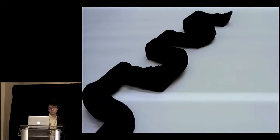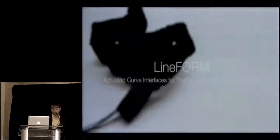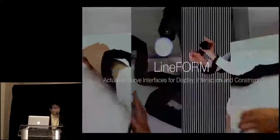In this project, LineFORM, we imagine a shape-changing material which consists of a single line and explore how we can interact with it by defining a design space for display, interaction, and constraint.